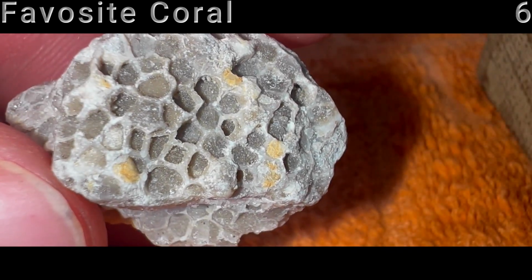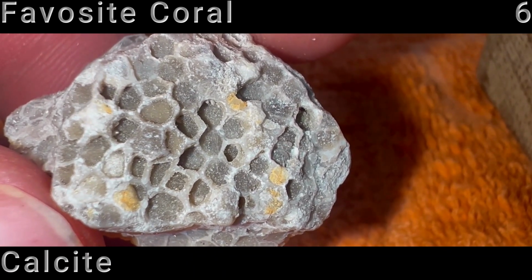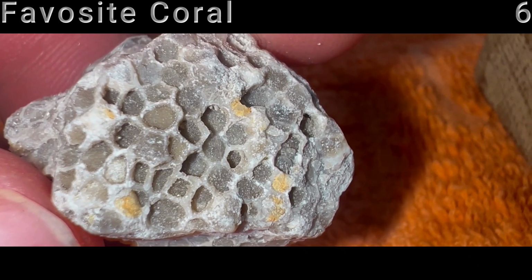As we take a closer look at our last piece here, you'll notice we have a lot of calcite deposits, but I also think this is our best looking piece structure-wise.